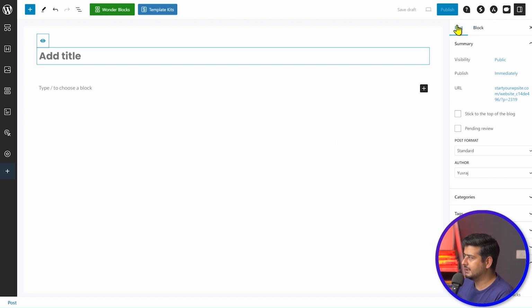So you see right now you have the properties about the post, and then you also have the properties about the blocks. So you can add different blocks here in the block editor, and whatever block you choose, you'll see the options or settings here.